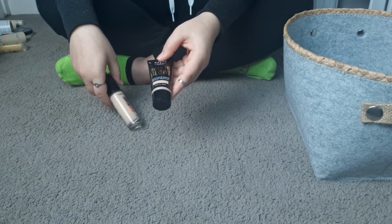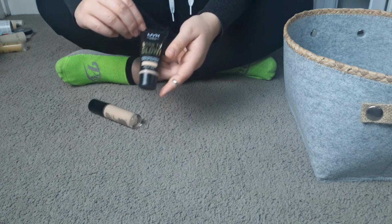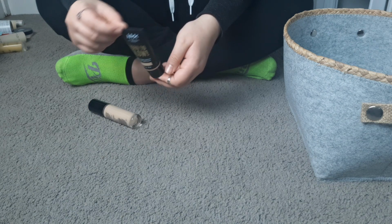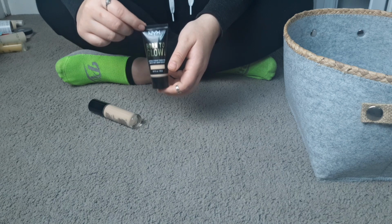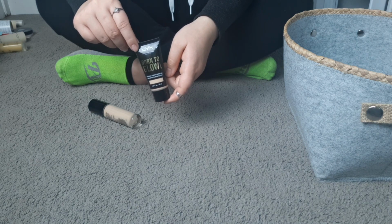This one is also one I've used a couple times. It is a little too dark for me, but I'm going to go ahead and keep this one as well so I can continue trying it out. This one is in vanilla. Like I said, it's really hard for me to find a perfect foundation shade, and that's why I have to use those mixers or a lighter foundation to get my perfect shade.